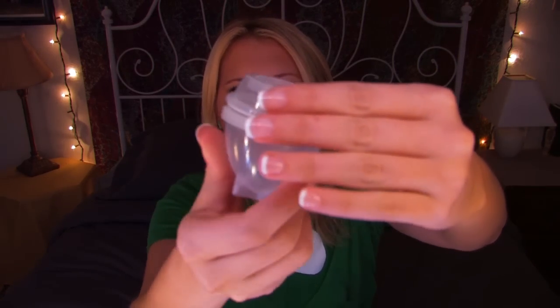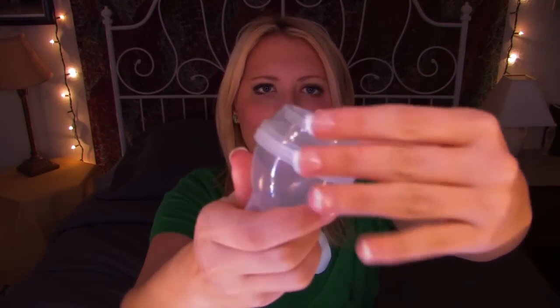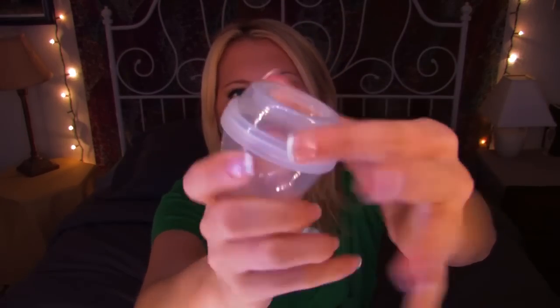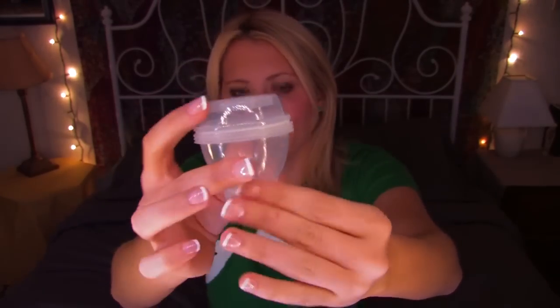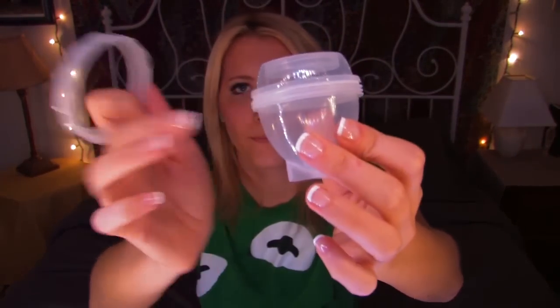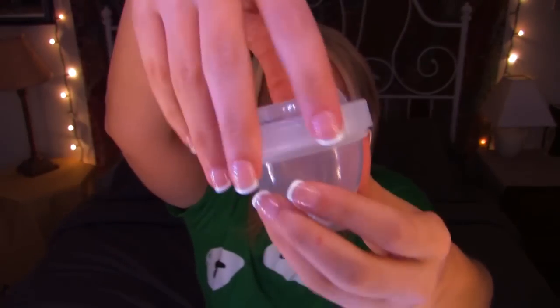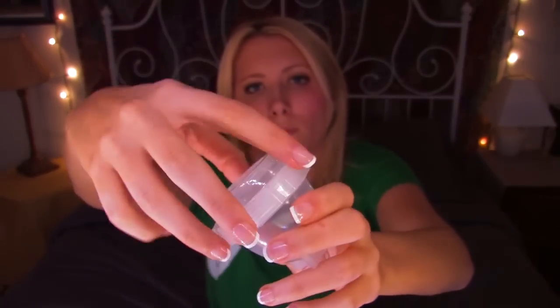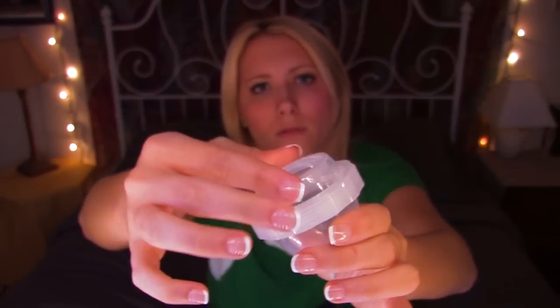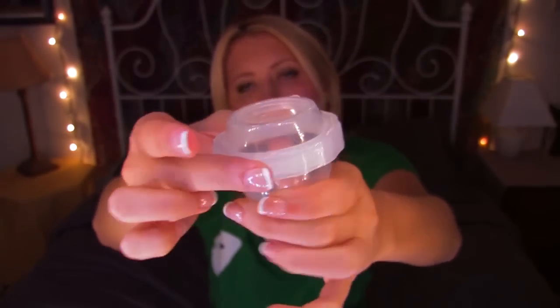Okay. So then you put this on here. Screw it on. There we go. And then you want to put this piece, it's called a collar. Screw that around the middle. Nice and secure. There we go.